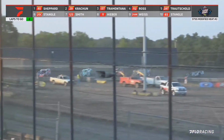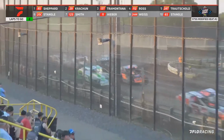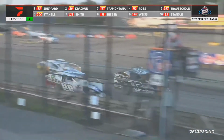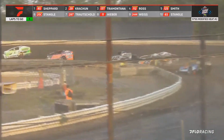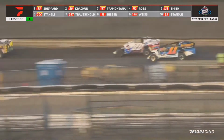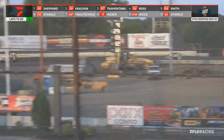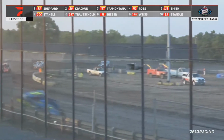That's right. Only 4 cars are getting into this redraw. And now Cole Stengel under Troutschuld. Boy, here comes Darren Smith, who started last. And he gets by Troutschuld and Cole Stengel. Oh, a little tire rubbing going on over there. Stengel had a wheel rub on Troutschuld. Troutschuld returned a favor into the corner, but Darren Smith got by both of them.